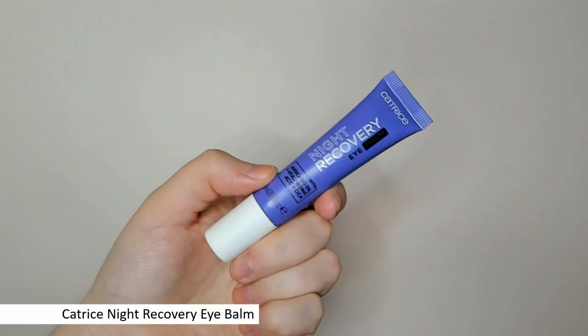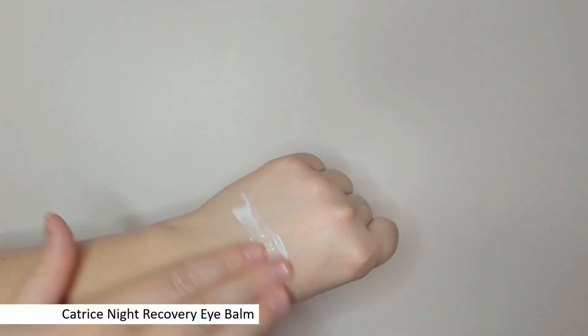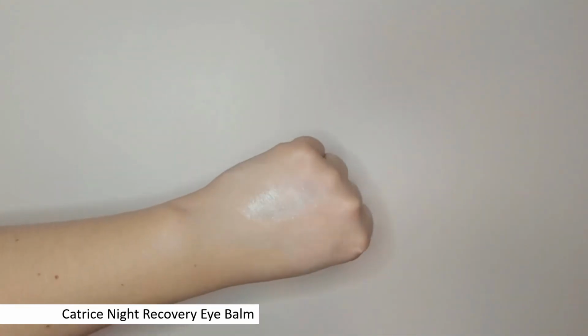Now, from the other side of the eye care spectrum, this is the Night Recovery Eye Balm. This is actually quite the opposite of the previous one. This one is like a thick balm for your under eyes. So this is exactly the type of product I would put on top of that serum, and that's what I've been doing usually. Now, if you like very thick eye creams, this is gonna be great for you.